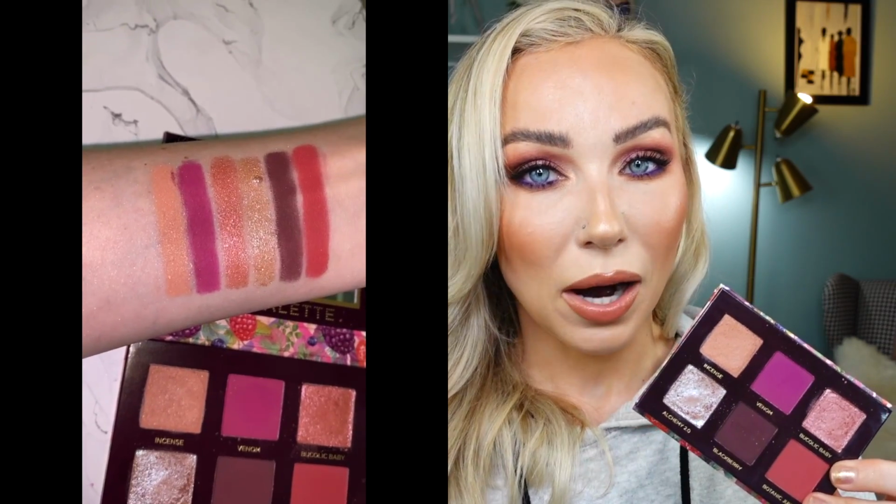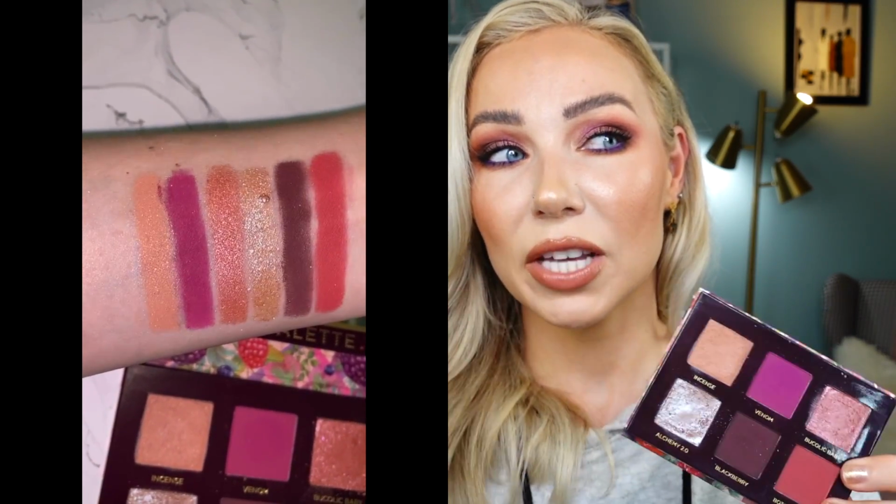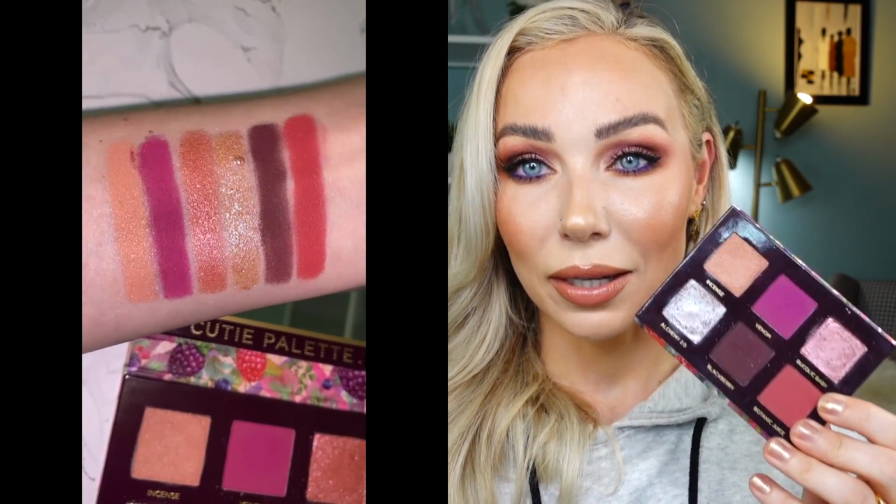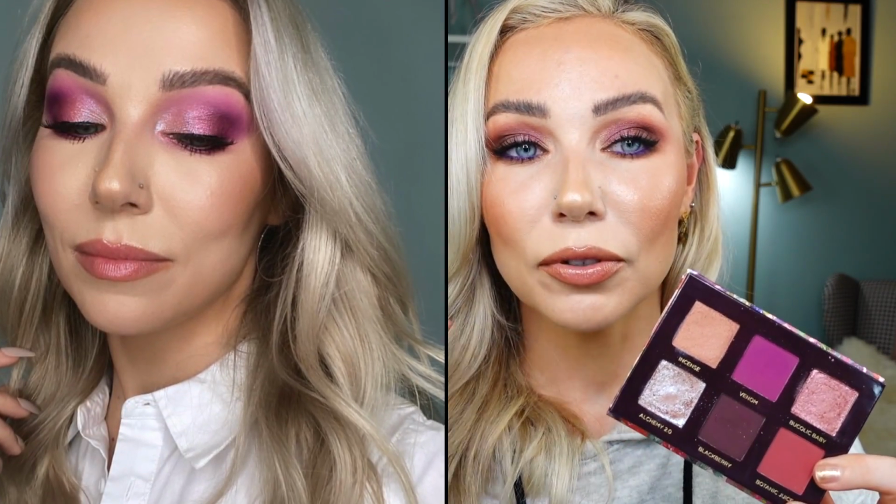It's cream to powder. It does have a little bit of texture when you pick it up, but it does go on skin really nicely. It does remind me a little bit of the Natasha Denona cream to powder formula. Like I said, it does have more texture when you pick it up and when you look at it. However, on the lid, it goes very nicely and smoothly, and then there is a beautiful color payoff.